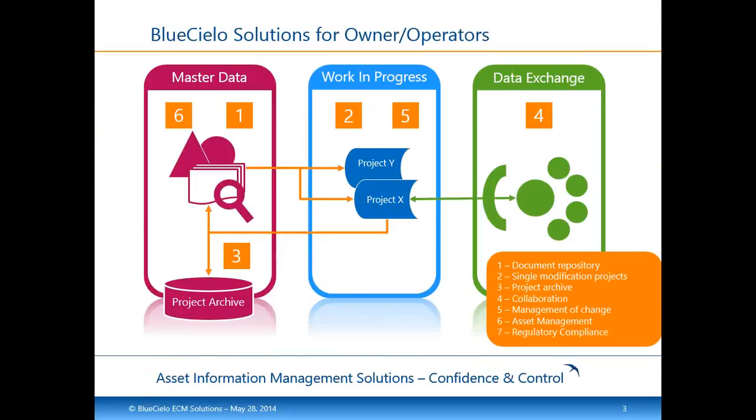But overshadowing it all is the need to do this in an environment of regulatory compliance. For this audience, that means adhering to the e-records and e-signature requirements of 21 CFR Part 11.